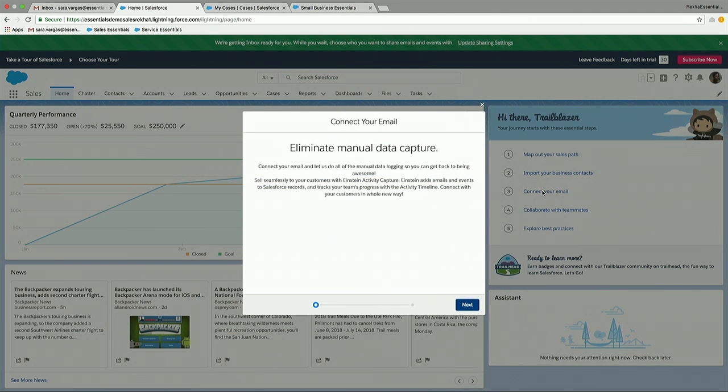And within a couple of steps, you'll be able to connect your email. I'm going to touch a little bit on why connecting your email is really important. Salesforce and Google have a partnership. So with that, we are able to connect our CRM with the email and calendar data.